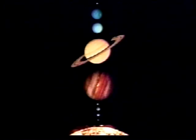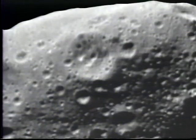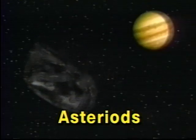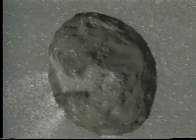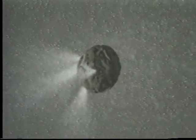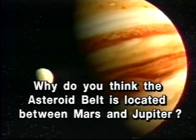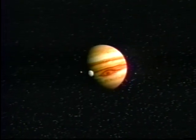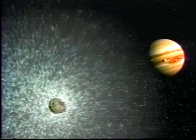In addition to the Sun, the planets, and their moons, the solar system has a large number of small objects. Billions of small rocky bodies, known as asteroids, are located in the asteroid belt between Mars and Jupiter. Photographed by space probes, these pieces of rock are sometimes called minor planets because they orbit the Sun. But only about 10 of them are more than 150 miles in diameter. Why do you think the asteroid belt is located between Mars and Jupiter? Many astronomers believe that Jupiter's strong gravity pull has kept the asteroids from joining together and forming a planet.